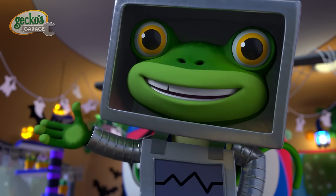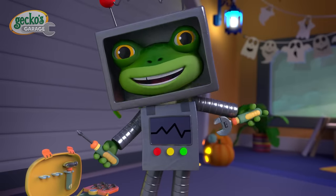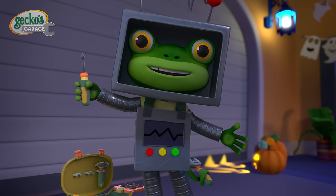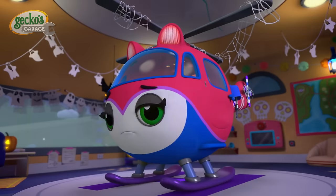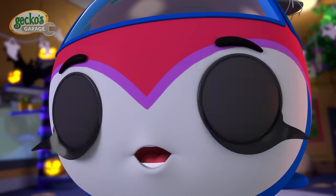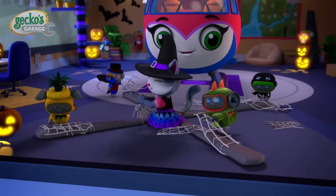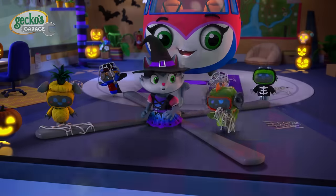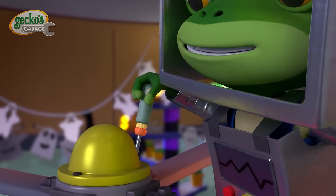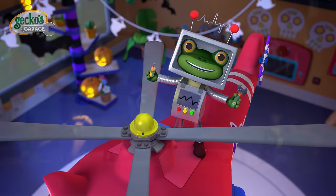What tools do we need? Screwdriver, wrench! Gecko's garage, time to fix. Gecko's garage, let's fix this! First, we'll unscrew the cap on top to get to your blades. Then, unbolt them with this wrench. Now, let's bolt your blades back in place, then screw the cap back on your rotor, and all done!